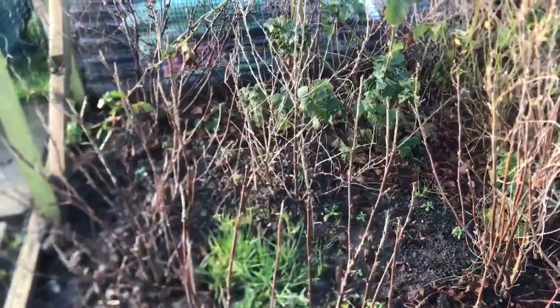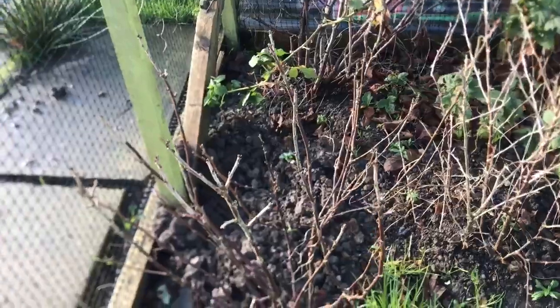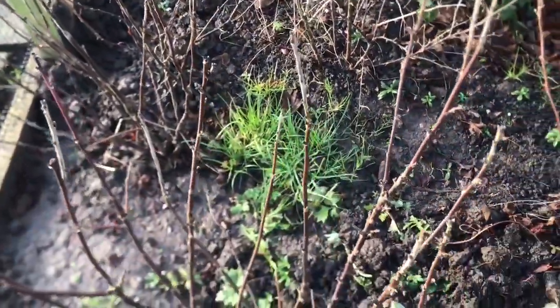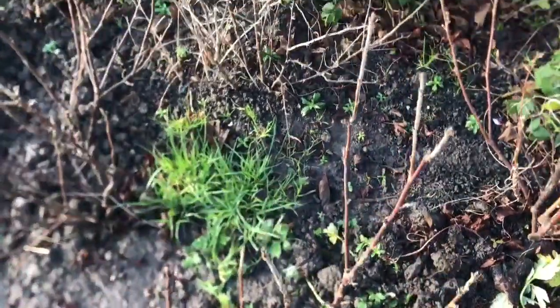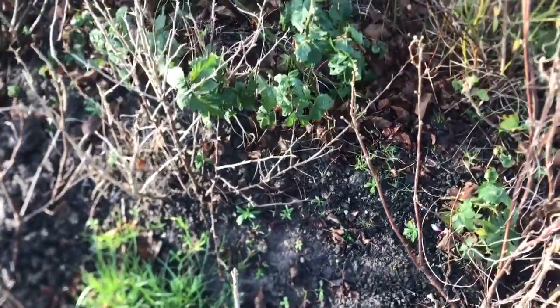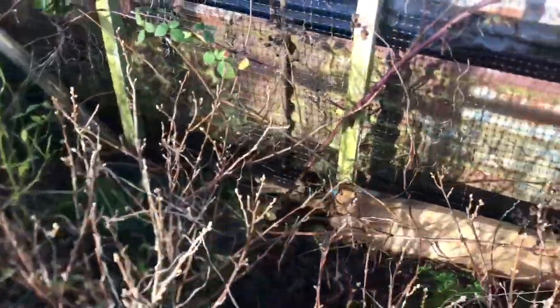Now we're in the fruit cage. The black currants and red currants are dormant now, so it's an ideal time to start pruning them. There's also gooseberry bushes and various other things. There's a thornless blackberry at the back there. Now that's grown a bit wild.